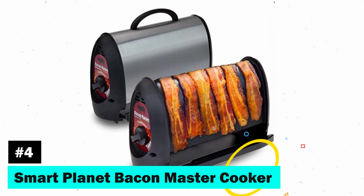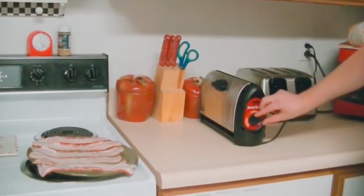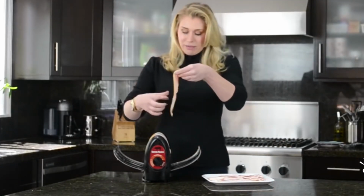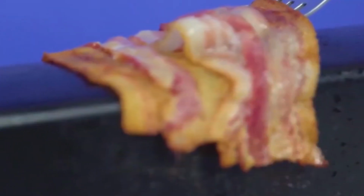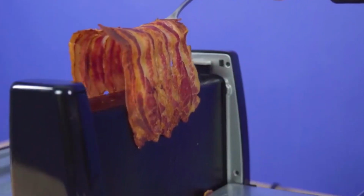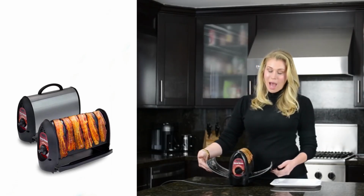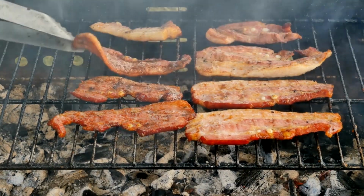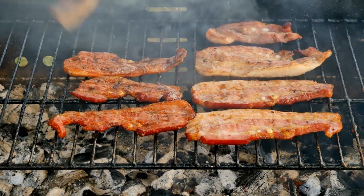Smart Planet Bacon Master Cooker. This gadget is a game-changer, making your bacon healthier by cutting down fat and cholesterol. It cooks your bacon evenly, separating it from unwanted grease. Plus, it's dishwasher safe, which means cleanup is a breeze. Say goodbye to unevenly cooked bacon and messy grease splatters.